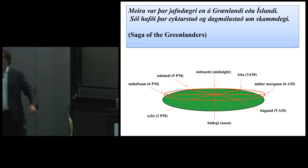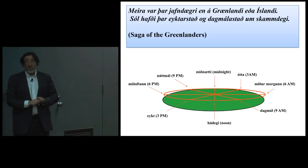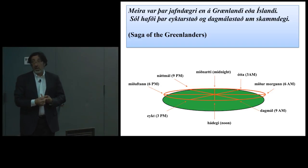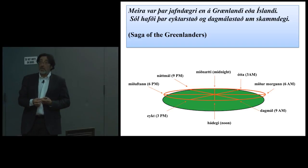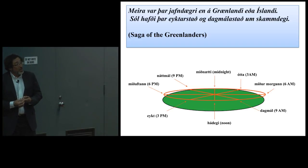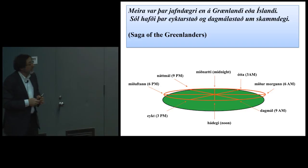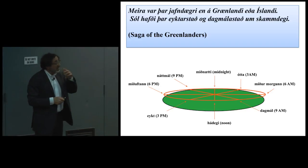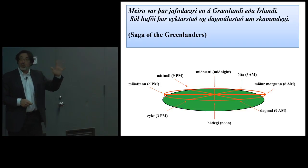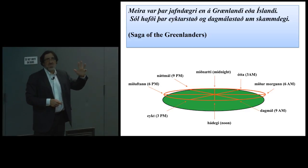Okay, so now to the Norse. Now there are some artifacts that we have that suggest that they indeed use the sun to navigate. There is something called a sun compass that people believe has been excavated in Greenland. And there's also something strange called a sunstone, and I'm not going to go into those. But the one thing that we do have, we do know that the sagas are bona fide, written by people in Iceland at certain periods of time.